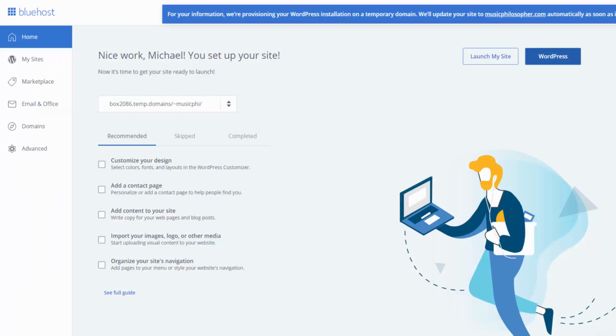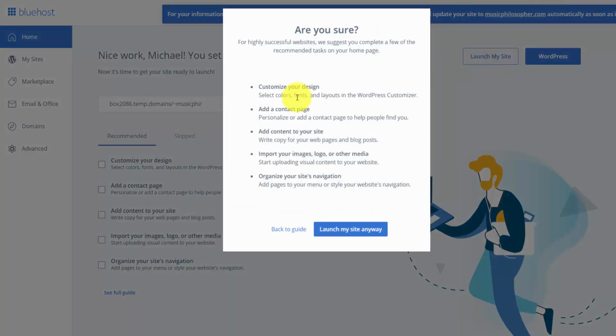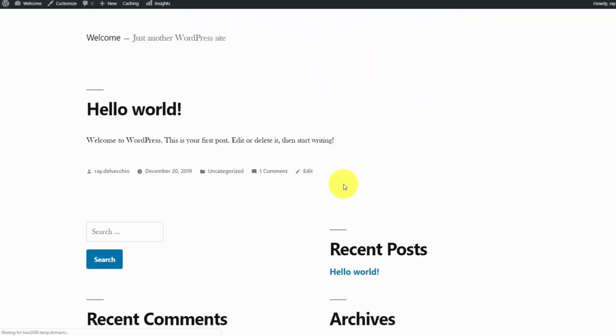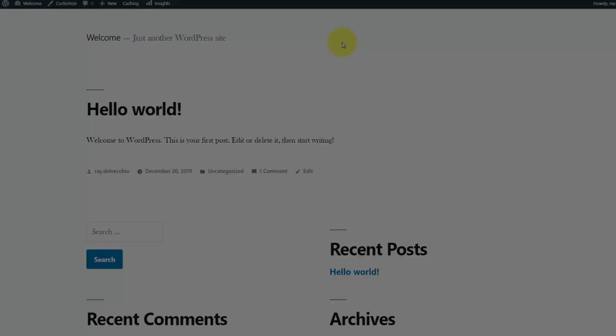And let me go back to the Bluehost portal. I'm going to click Launch My Site. They're going through the same checklist over here. I'm going to click the Launch My Site anyway, so we can take a look at the design that we get when we pre-install WordPress. It's a very basic design, but you can start blogging immediately.